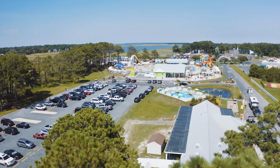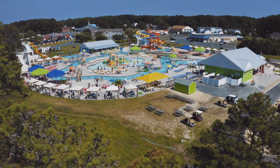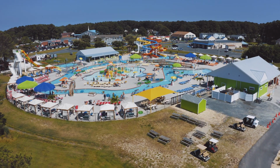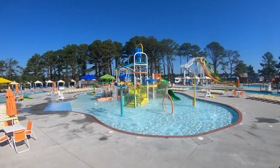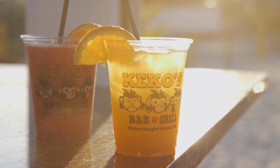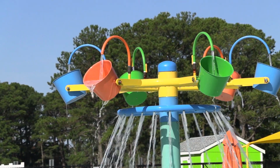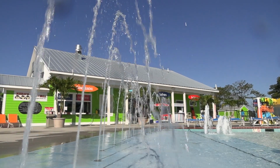Adjacent to our property is the island's premier attraction, Maui Jack's Waterpark. It's open to the public, but our KOA guests receive exclusive discounted passes. We have daily passes, 3-day passes, or you can buy a season pass. We value our armed forces, and as a thank you, we offer a 20% military discount.